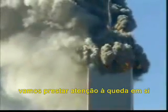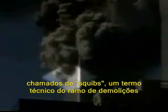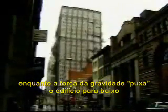Let's look carefully at the collapse itself. Notice the puffs of concrete issuing from the sides of the building well ahead of the collapse wave. Called squibs in demolition language, these are actual explosives, charges firing visibly through the exterior as gravity pulls the building down.